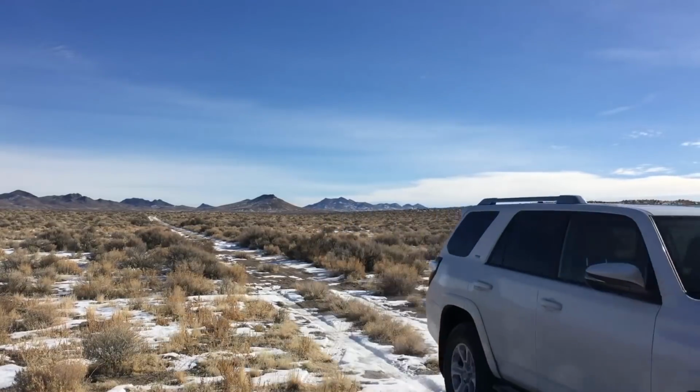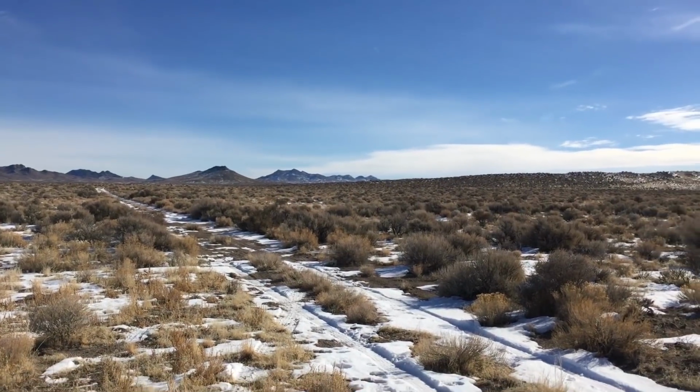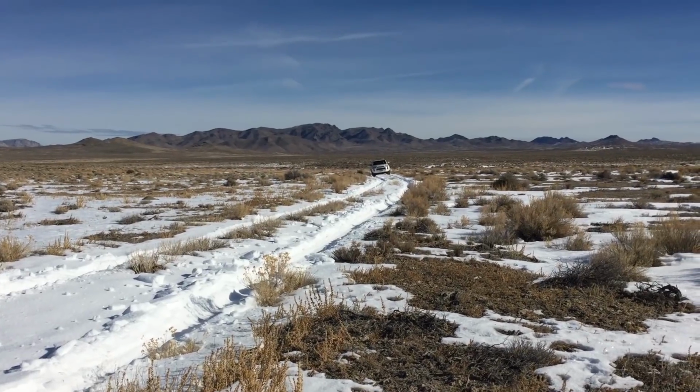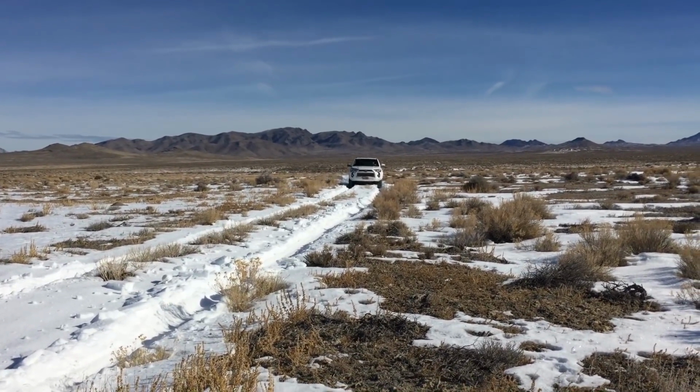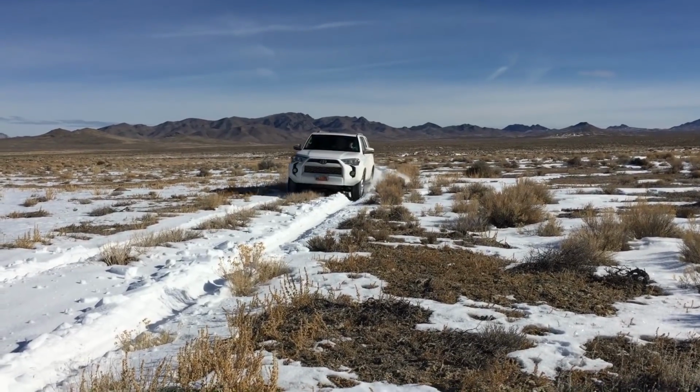We were happy to find a few places where the snow had drifted and accumulated enough to make for some fun snow driving. I love to drive in the snow and enjoy it most when there is just enough to have a lot of fun, but not so much that I have to worry about getting stuck.